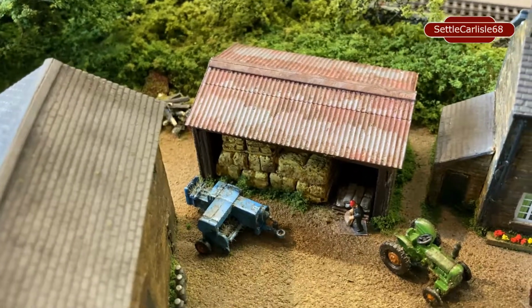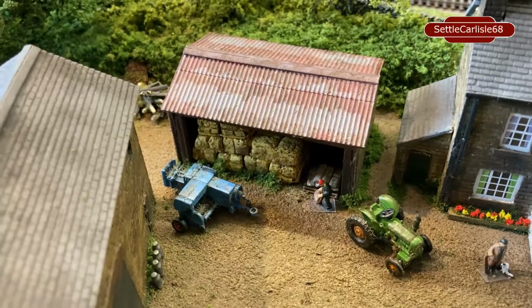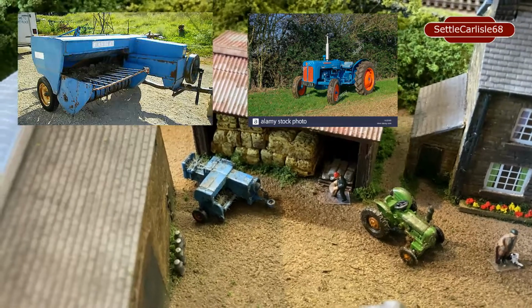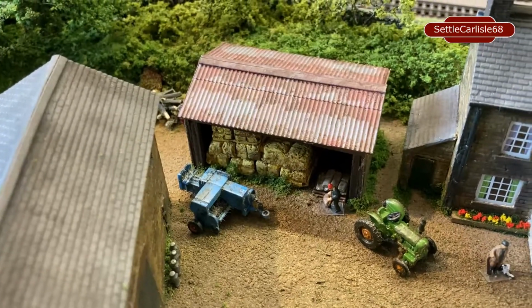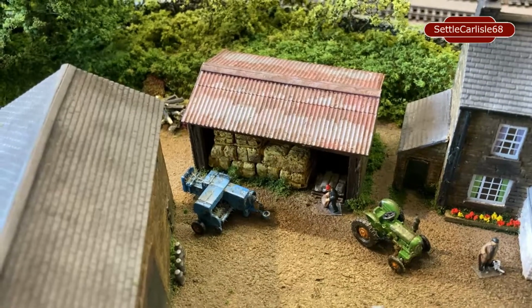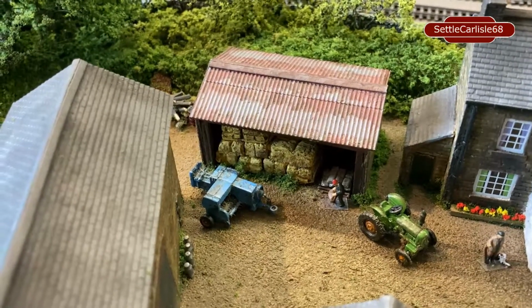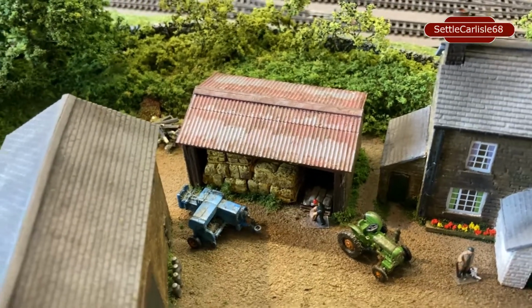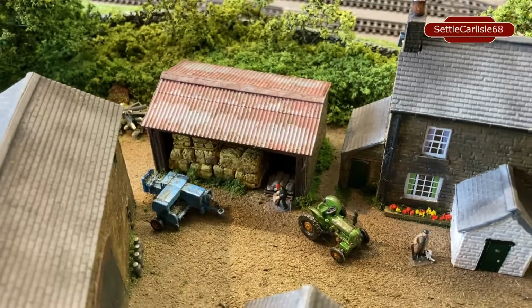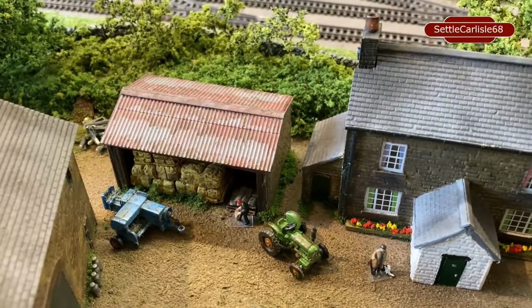So with all these things, the tractor and the hay bale machine, I did some research to make sure they were used in the 1960s when this is based. So I found photographs and information online, so that was good to see. And these are Oxford die-cast models.